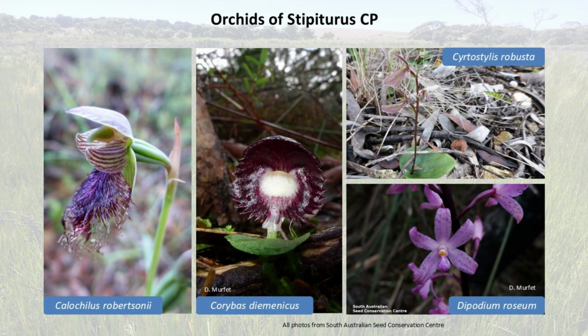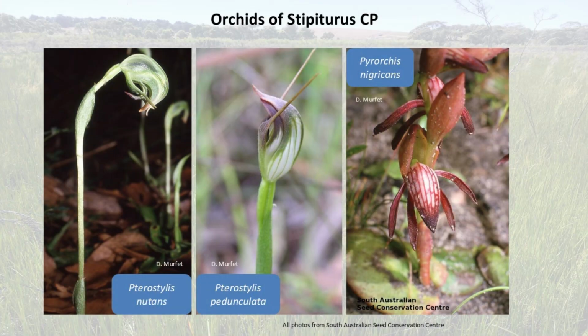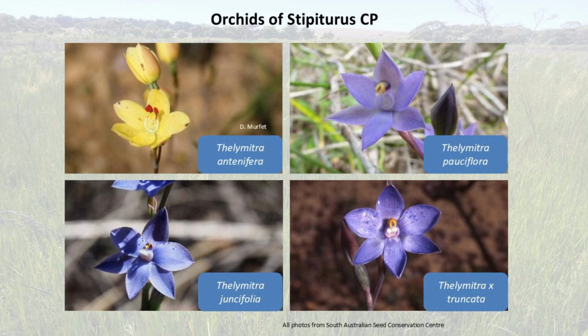So these are some of the non-threatened ones. So it's a pretty good spot to go for a wander around. Orchid spotting.